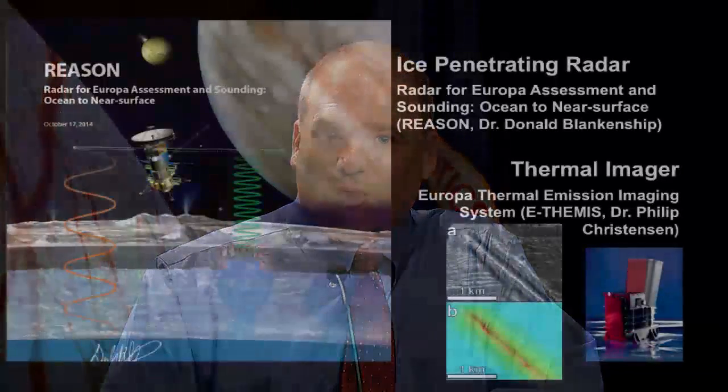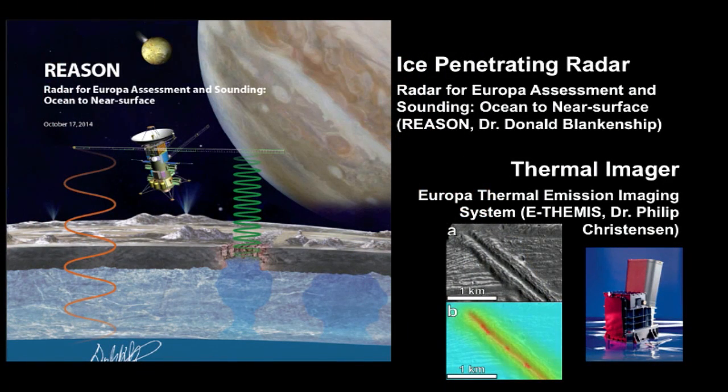And that's what you see in that simulated image on the lower right-hand corner. That's an image of one of those spreading ridges that we see on Europa, along with what we think could be the heat signature, the thermal signature, as it erupts new material onto the surface. And this thermal imager will be able to spot that activity very precisely.